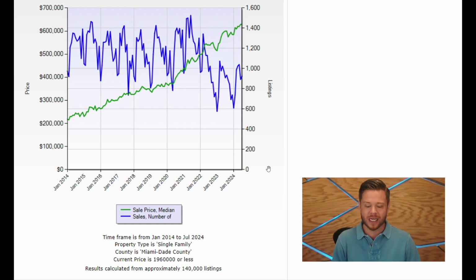And we can see how this line, from the pandemic time here, we can see how drastic that increase has been versus the preceding years.